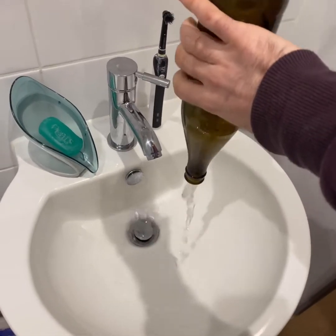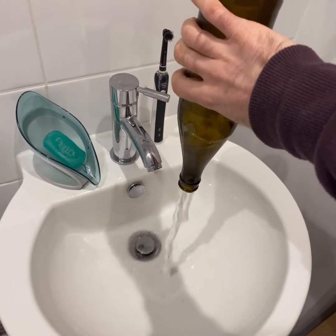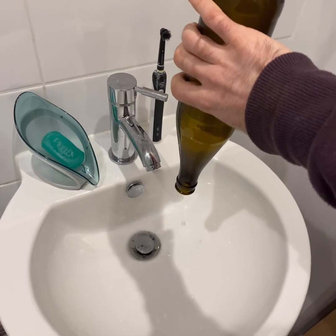Well, I don't need to drink it. I could just pour it. Oh yeah, so I could. Right, so if I pour my bottle, it will empty. It's not bad. Maybe it's 6-7 seconds.